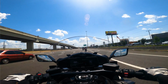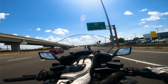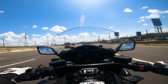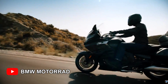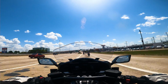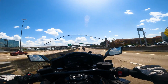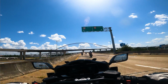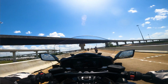Now the wind today is blowing a little bit, and I did feel a couple of times that the bike is moving from side to side, and it does feel not as stable as I remembered the GT being. Maybe it's the top hat, maybe it's just the wind, but it's not something that should keep you from considering buying this bike. It was just a little bit of wind, and it's going to happen on any motorcycle.